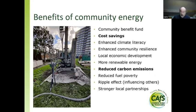They tend to vary from case to case. They generally include reduced carbon emissions and cost savings. I've listed others on this slide, and the picture on this slide incidentally shows the installation of a ground source heat pump, which uses boreholes, at a social housing development in Blackburn, which I actually visited yesterday, which was very interesting.